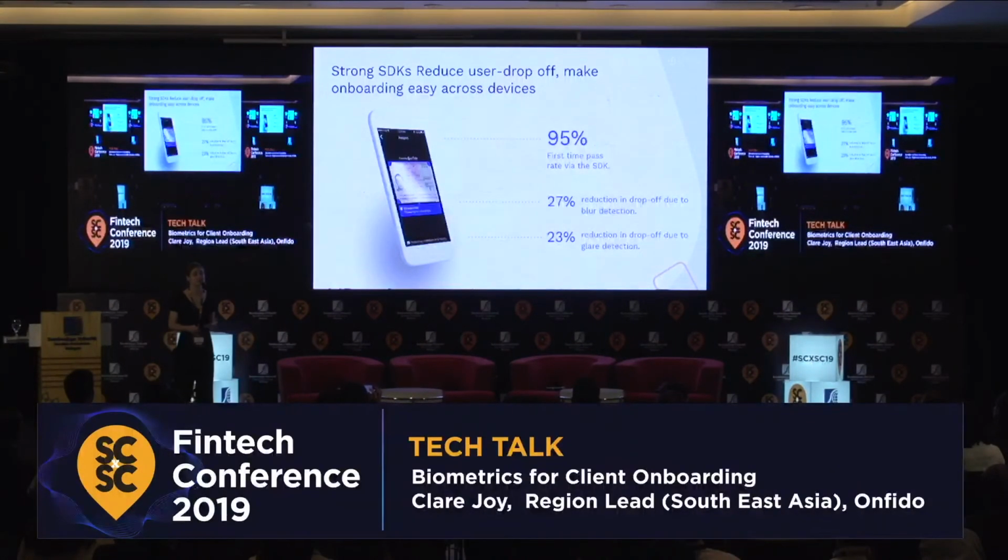So how do you do this? You guide the user. You tell them, this is what we're going to ask you to do. We're going to ask you to provide an identity document. We're going to ask you to give us a selfie. We're going to ask you to repeat a few actions. Then you give them feedback. If they've taken a photo that has glare on it, or if they're trying to do something and it's blurred, you tell them. And then you have a 27% improvement in your onboarding with that blur feedback, for example, or 23% with glare detection.